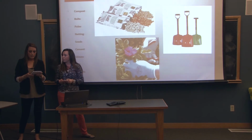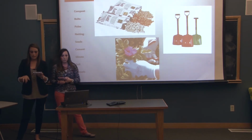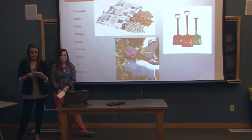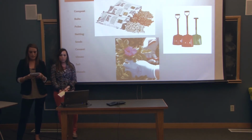So when we figured out the measurements, we thought that we would do 10 poles for each garden that are distanced around it, and we need 20 poles in total that are about 1 meter long, which is like 4 feet. And then we found a thick wind-resistant netting at Home Depot, and we would need about 50 meters of it for both of the gardens combined.